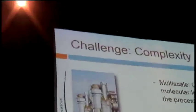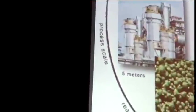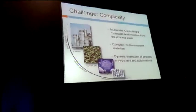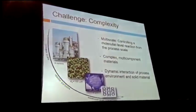As you can see, going from the bench all the way up to manufacturing, this is an illustration of a maleic anhydride process, but it's multi-scale, usually very complex, very dynamic, with a lot of interactions. The catalyst is almost a living entity. It's very responsive to its working environment.